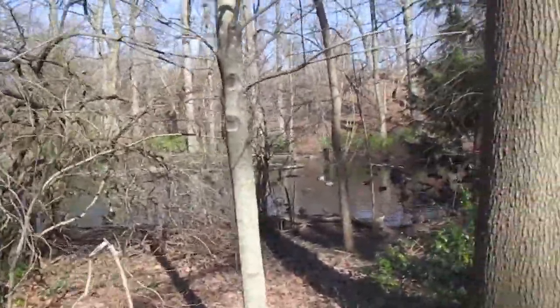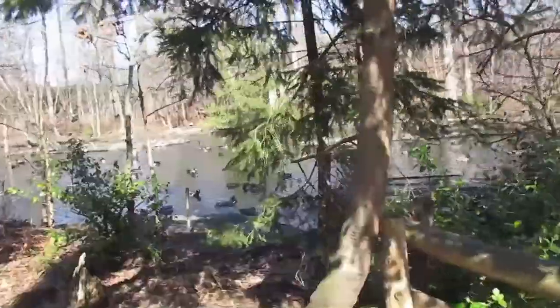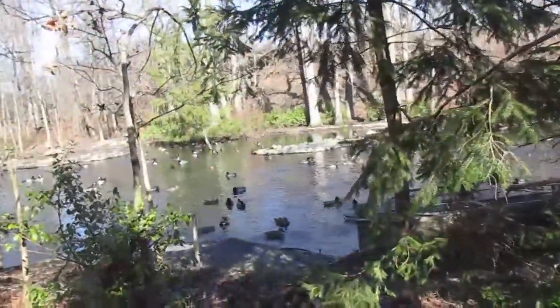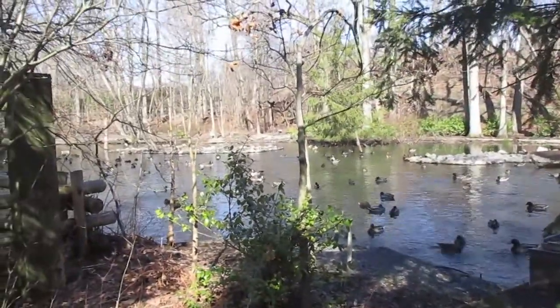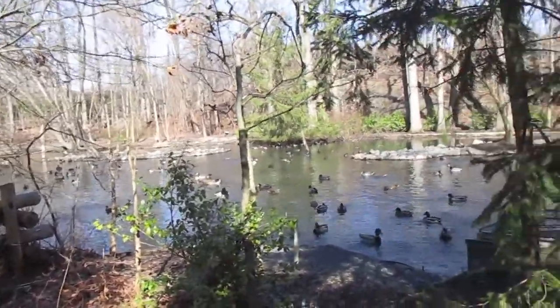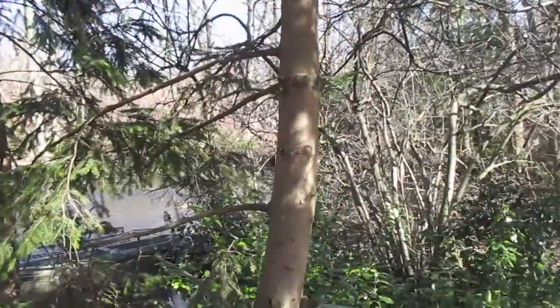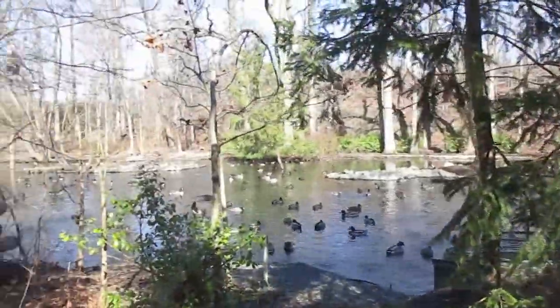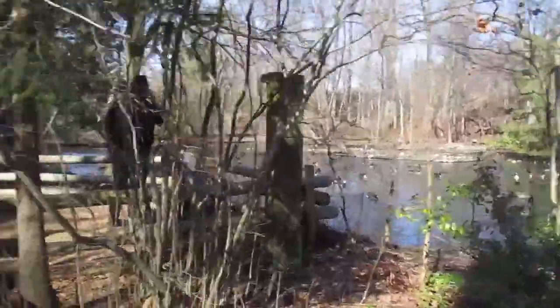This is where the little duckies are. We're almost out of the park. We've got a couple more places to go. It's already after 3 o'clock. Look at them, see them? The duckies. It's 3:30 right now. So you've got all of them in there, look at that. They like this. You've got all kinds in there. Oh, we've got tons of them.